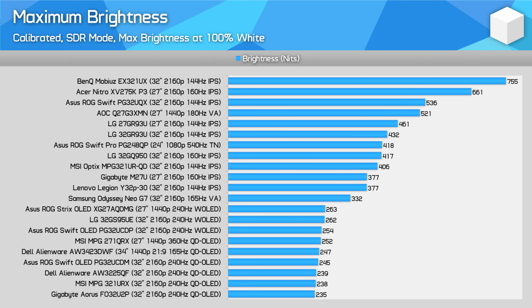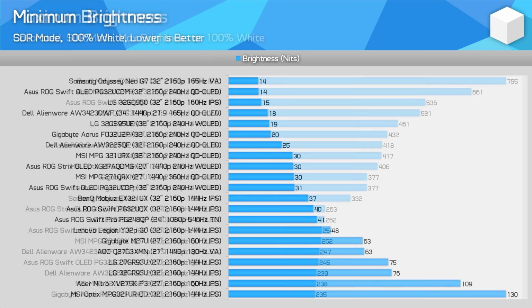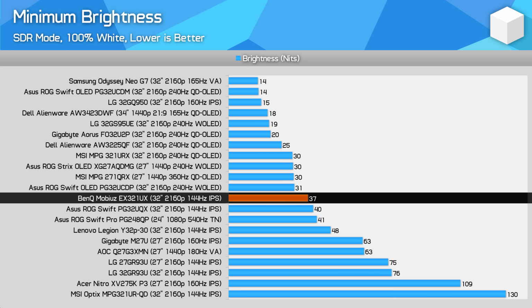Maximum SDR brightness is extremely high, pushing up to 750 nits full screen white, which is so bright it's uncomfortable to use. It does offer a lot of flexibility though. For example, if you have an outdoor gaming setup for some reason, this destroys OLEDs in brightness. Minimum brightness is also decent at 37 nits, so there's a large range of brightness on offer.